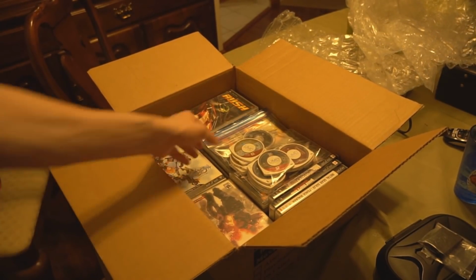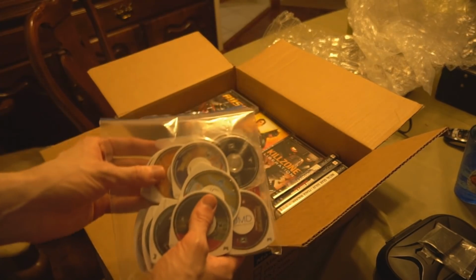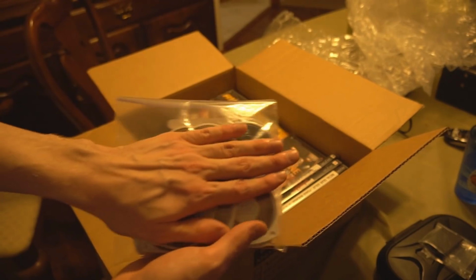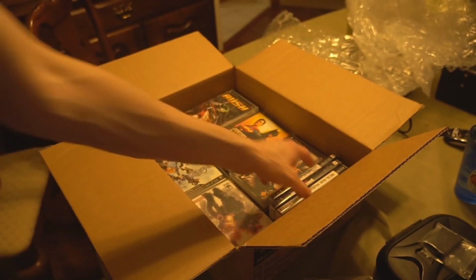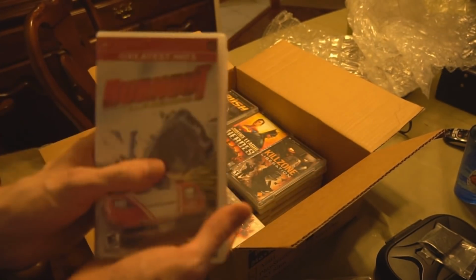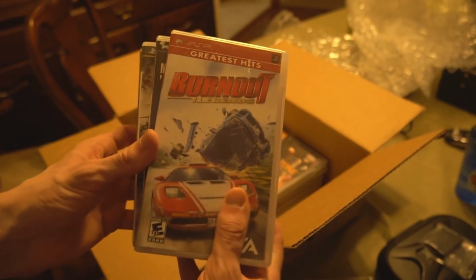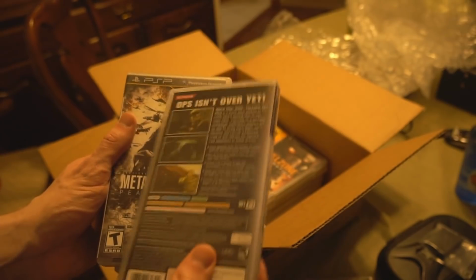50 games. So as we can see, a lot of them came inside here because some of them don't have cases. We'll go through them last because that's going to be kind of a messy part. Let's go through the cases first, which are neatly organized. Like I said, I read most of them and I was sold on most of them already. So we got Burnout Legends. We have Metal Gear Solid Portable Ops Plus. Now this one I've never actually heard of.